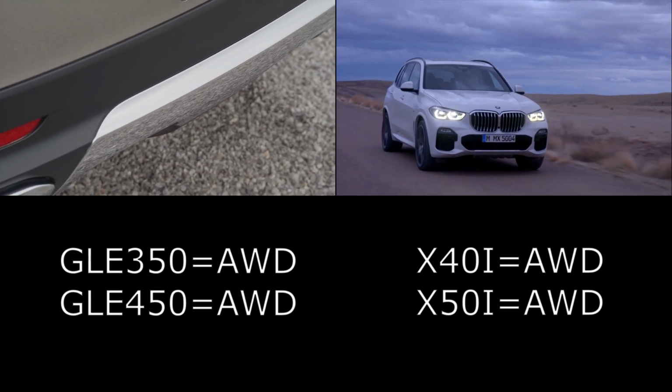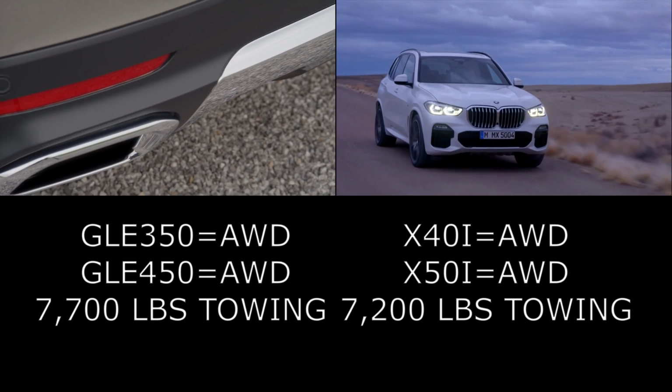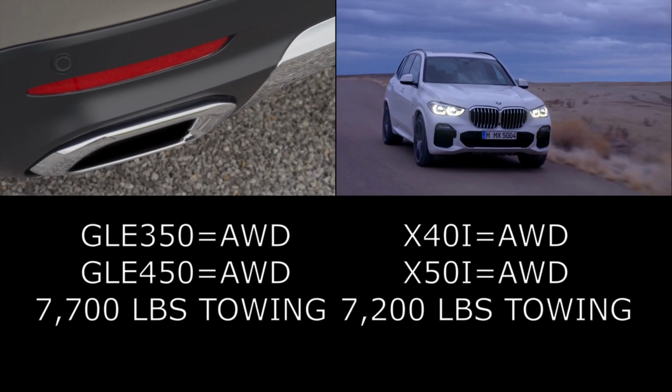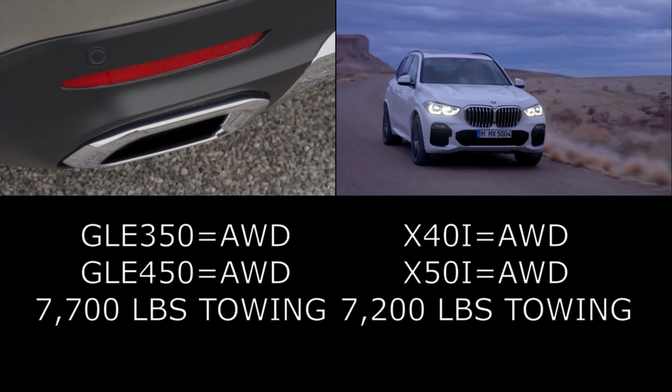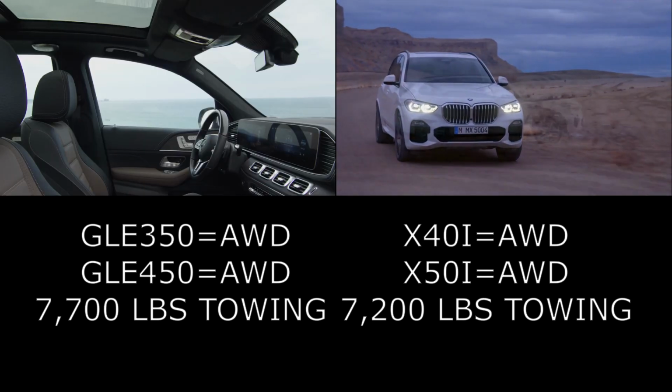Staying on the topic of all-wheel drive and the capabilities that it offers, I'm sure many people aren't going to buy these big luxury SUVs for its towing capabilities. However, the Mercedes tops the X5 as it can pull 7,700 pounds versus the 7,200 pounds in the BMW.